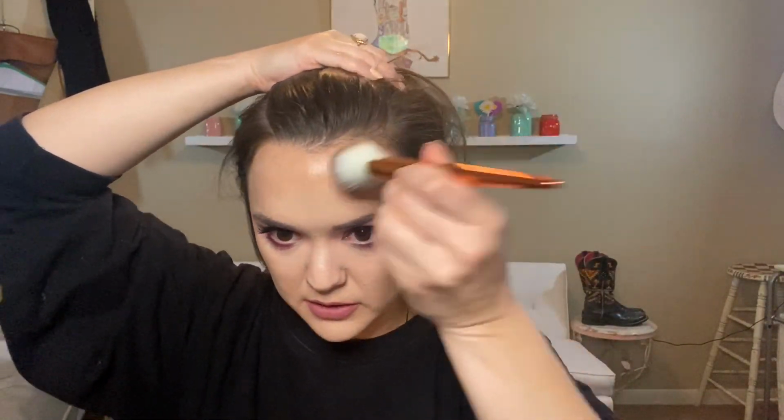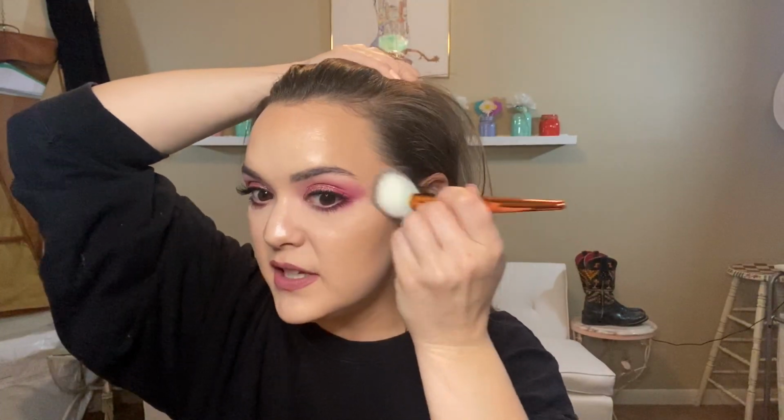So that's been useful already. But this is so nice already. Like, it is going on like a dream. I'm impressed. It's maybe a little bit not quite the color I would like to have. It's maybe just a little bit warmer. It is pretty neutral, but I have cool undertones, so I tend to go for things that have more cool undertones, but I think it's going on so nice though.